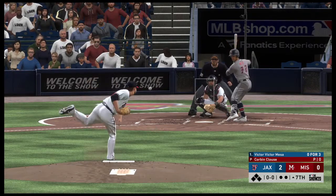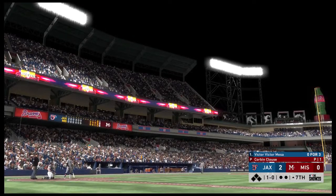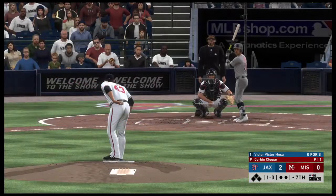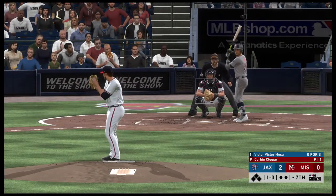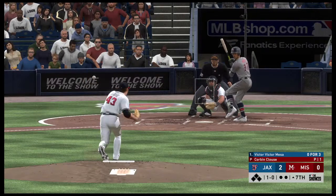First pitch of the at-bat. Nope. Ball 1. Count 1-0. Now the 1-0.